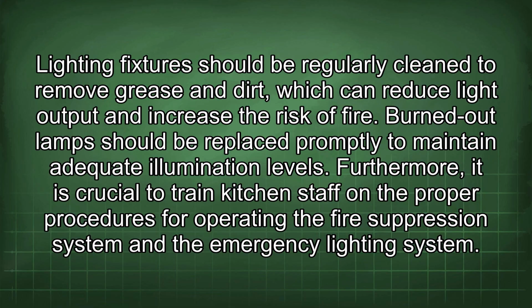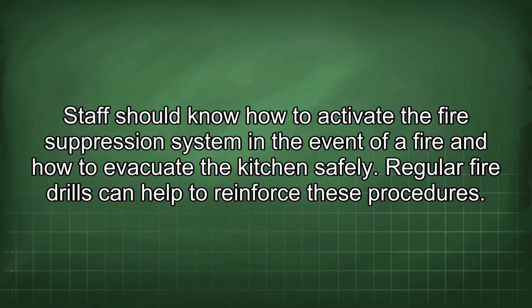Furthermore, it is crucial to train kitchen staff on the proper procedures for operating the fire suppression system and the emergency lighting system. Staff should know how to activate the fire suppression system in the event of a fire and how to evacuate the kitchen safely. Regular fire drills can help to reinforce these procedures.